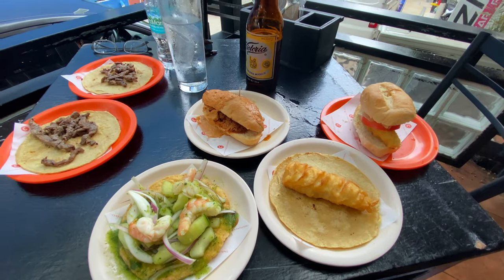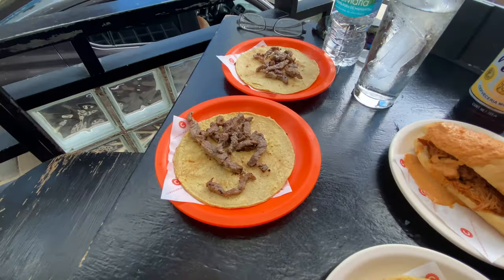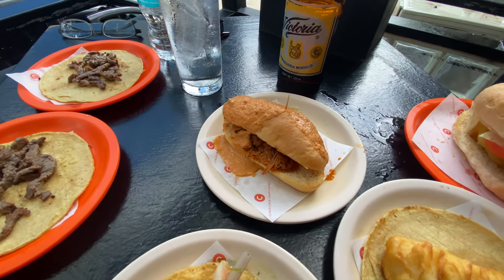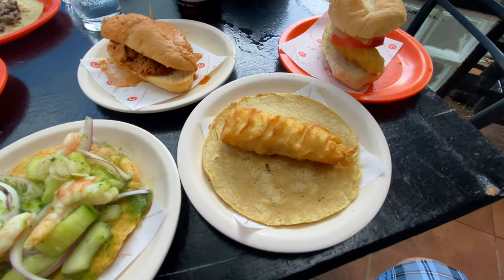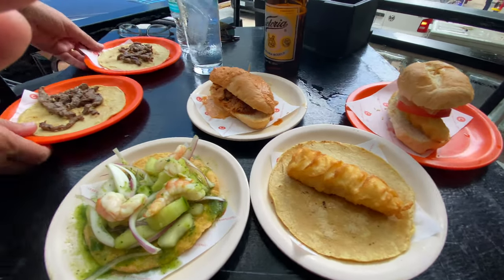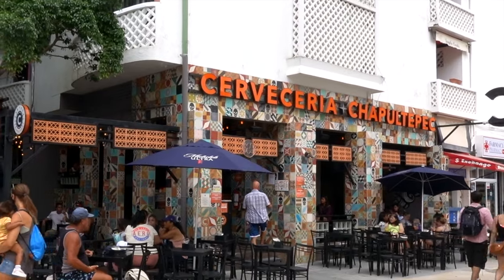All right, the meal has arrived. Everything here is 23 pesos. Sarah's getting her salsa for her tacos. This is a loncharita, tostada, fish taco, and a fish po' boy. Okay, that's where we ate. Everything's 23 pesos.